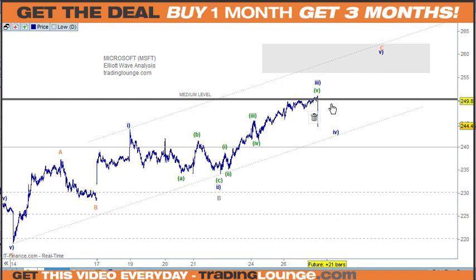So we've had the arrival at this particular point here, and we counted 1, 2, 3, 4, and then 5 up here. We counted that up yesterday and today, called the top in there. They did the announcement, and it has dropped. This drop here, I'm thinking we'll see some rally and then down again here.